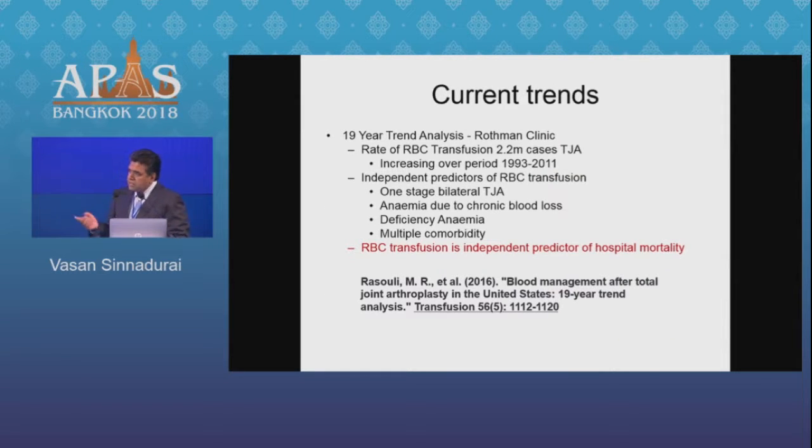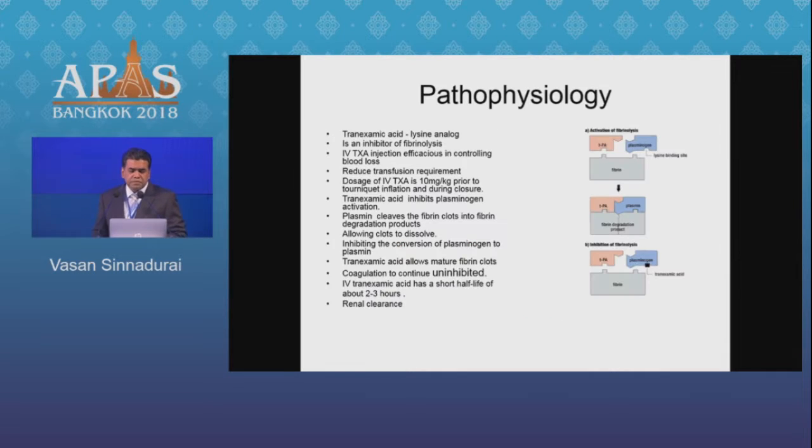Now, I think this is a good slide because Javed is here and it's from his place. This was described by Rasoli and all. On blood management after total knee arthroplasty in the United States, a 19-year trend analysis showed a worrying trend of blood transfusion post-TKA. That's how the pathophysiology works.